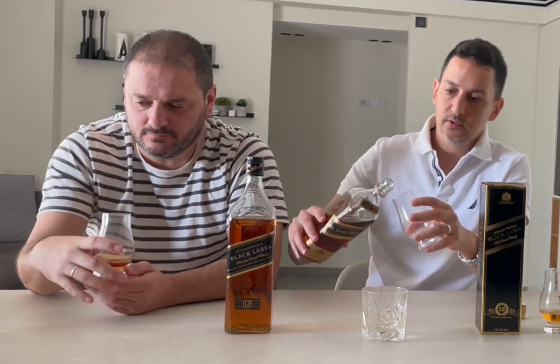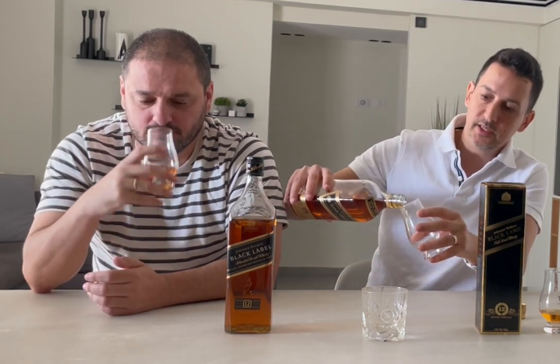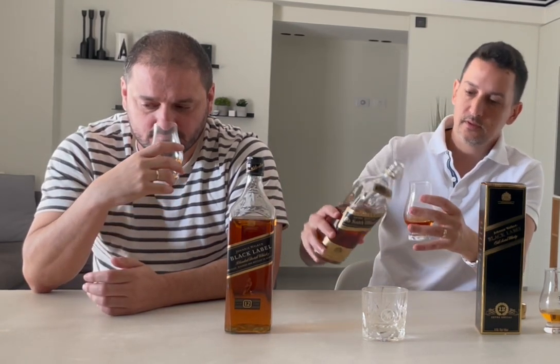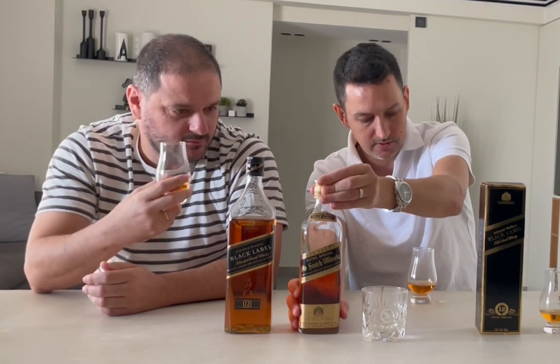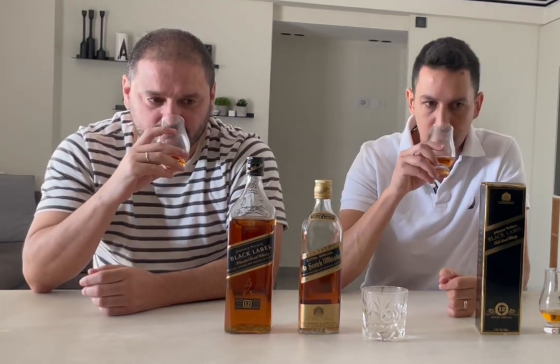Basically, normally I'm drinking with those cups, but today, especially for this Black Label Extra Special from the 60s, I will try to use this glass. With the decent glass. Okay, so on the nose, it's milder, but it's also alcoholic. It's so different.